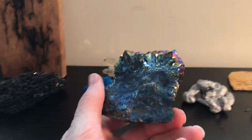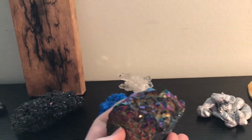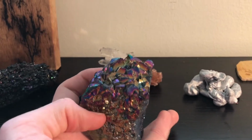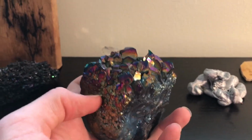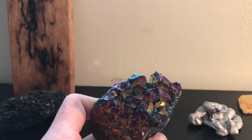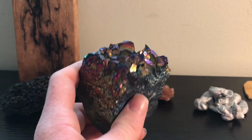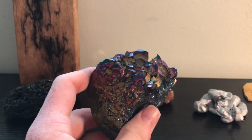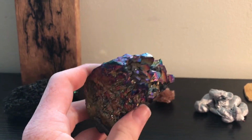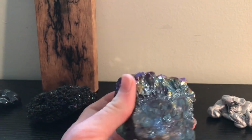formed is there's just this quartz in nature, and then the titanium cations are just naturally attracted to the electrostatic forces of quartz. The only other thing I know is that you can do this industrially by putting the quartz in a vacuum and then depositing titanium vapor onto the crystal. So that might be the way they did it for this one too, but this is also iridescent a little.